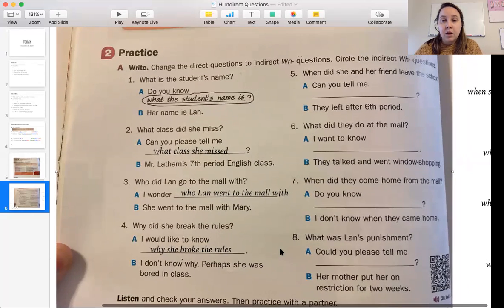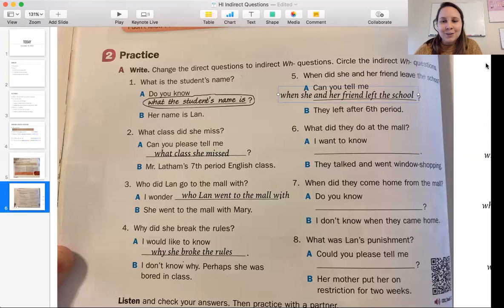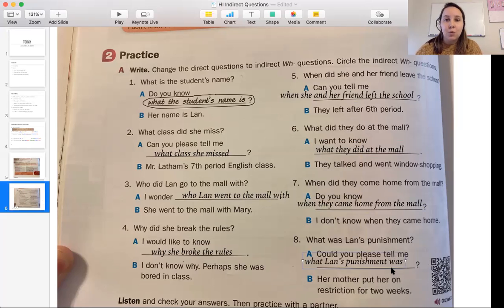Number 5. When did she and her friend leave the school? Becomes, can you tell me when she and her friend left the school? Number 6. What did they do at the mall? Becomes, I want to know what they did at the mall. Number 7, when did they come home from the mall? Becomes, do you know when they came home from the mall? The last one, what was Lan's punishment? Becomes, could you please tell me what Lan's punishment was?